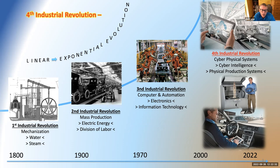So mass production. The third industrial revolution, sometime in the 1970s, with the application of computers on a large scale basis in industrial processes. So automation through computers, electronics, information technologies. So that's the third industrial revolution.